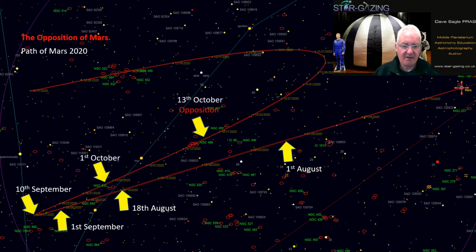and then on the 12th and 13th of October, it's close to this little cluster of galaxies. So that could be quite interesting to have a look at those and see if you can get a really long exposure to reveal all those little galaxies and the really overexposed Mars close to them as well. On the 11th of November, it's up here. And then by the 14th of November, it's actually stopped again.